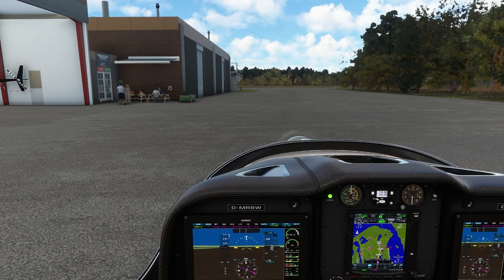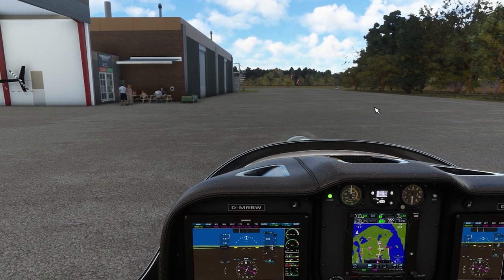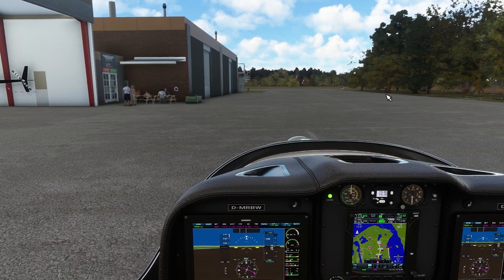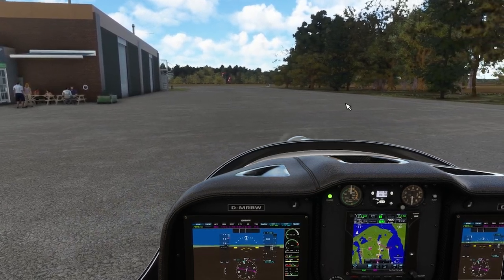Delta Bravo Whiskey, Roger, that's copied. There's no reported traffic in Northern Zealand. The QNH 1010, winds generally from southeast. Thank you. QNH 1010.